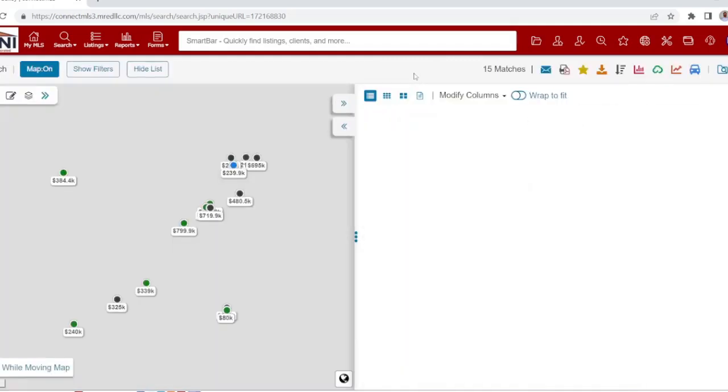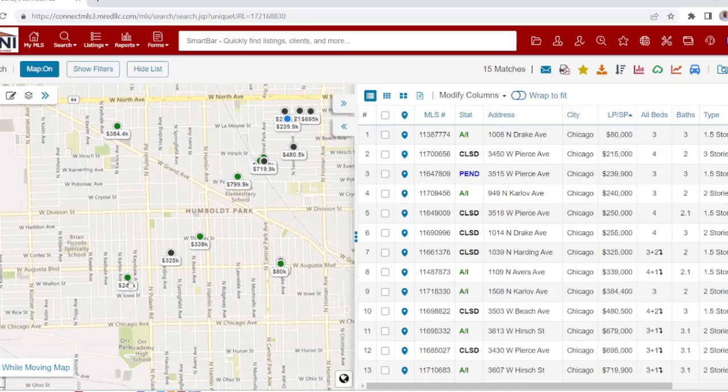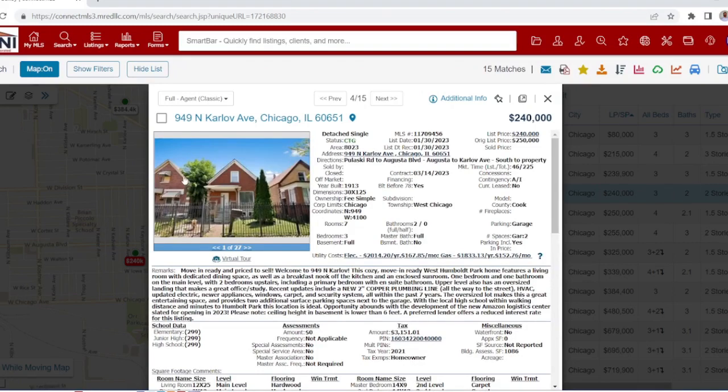So let's map these results because I want to try to get as close to my property as possible. All right, so mine is Chicago and Keeler, which is over in this area. So we have this one for $240. Let's take a look at it. All right, so this one is a brick, 3-bedroom, 2-bathroom. I'd say that's a pretty good comp. It looks like it was actually for sale for a long time, but it finally went under contract at $240.